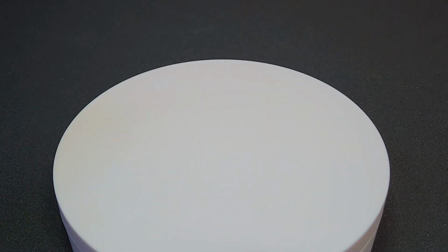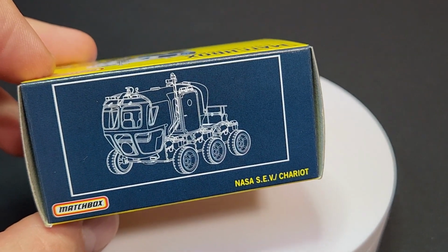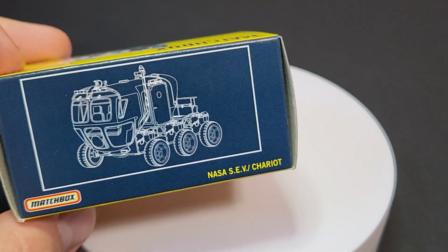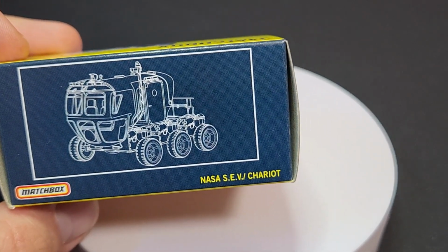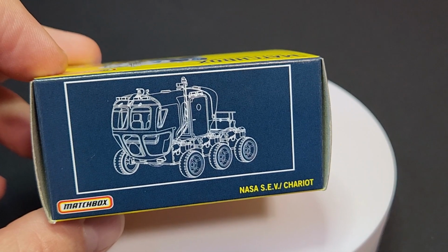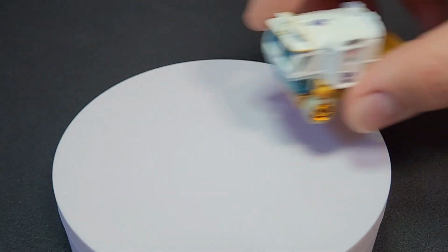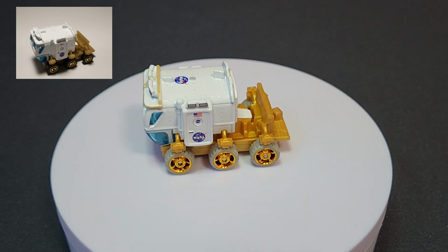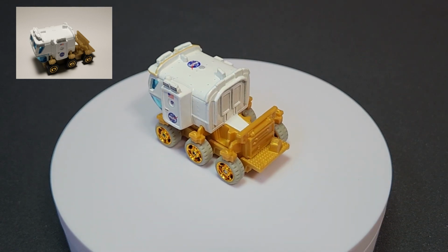All right, NASA Rover. Not something that I ever thought we would see in premium, but I think it deservedly deserves to be there. The blueprint looks pretty good on this one. This actually looks like it might be something you might see from NASA themselves, which is kind of interesting. So it's decent. Now, I understand that this is one per case, so that makes it a little bit more difficult to get your hands on.